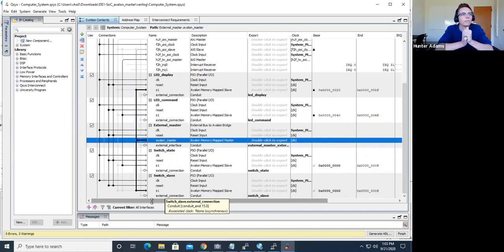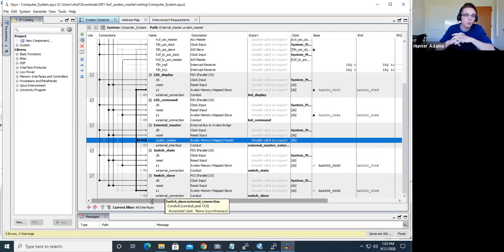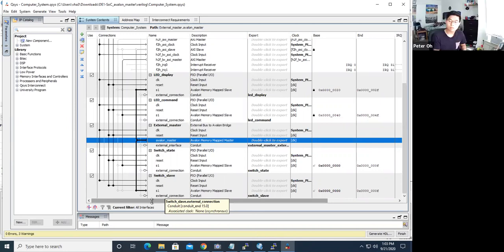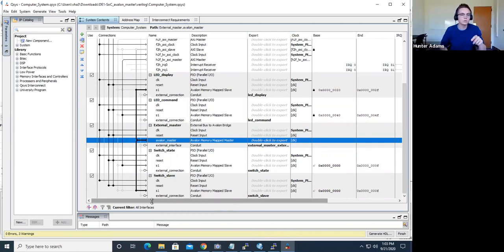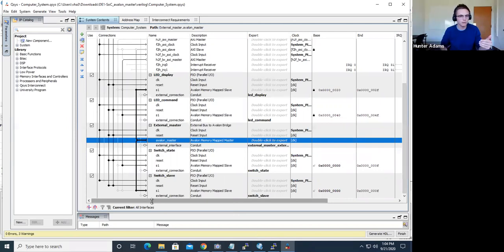Bruce can correct me if he disagrees with this, but each of those slaves would live at a different address. So if I wanted to have the bus master do bus writes to a bunch of different slaves, by pointing it to the particular address associated with each of those slaves, I would be able to have many slaves on the same bus and communicate to each one separately.